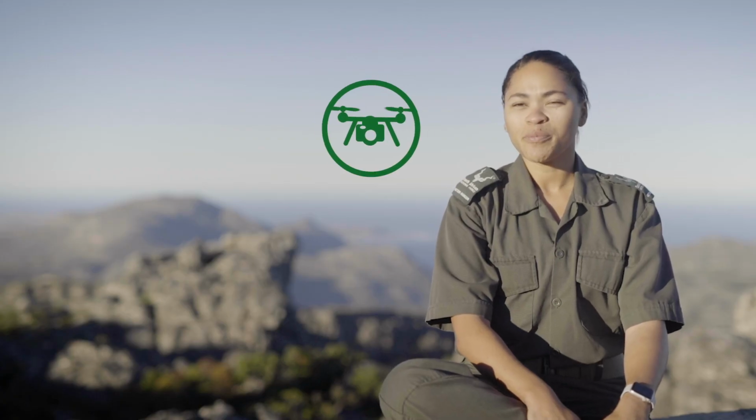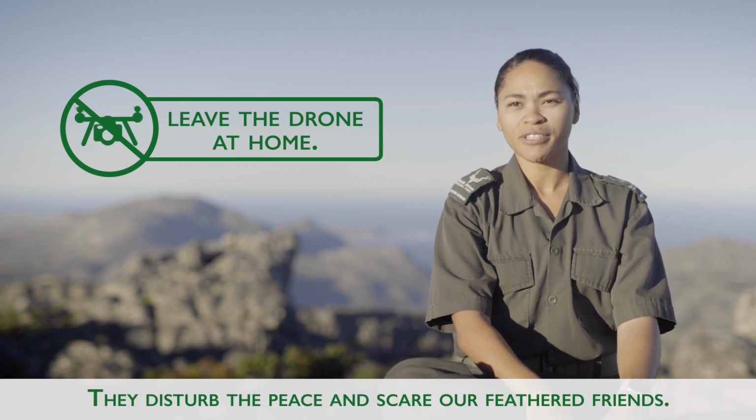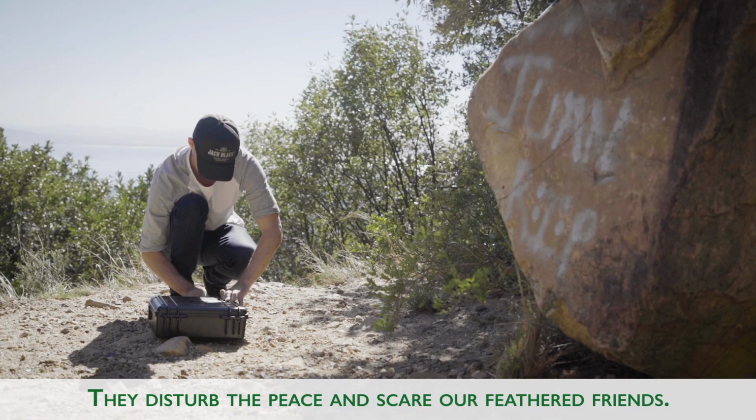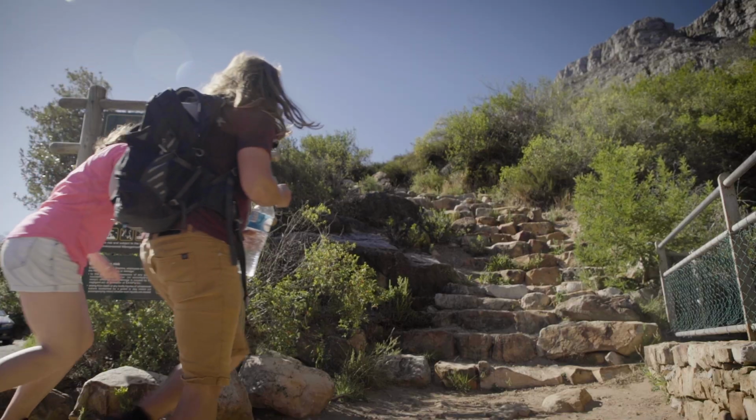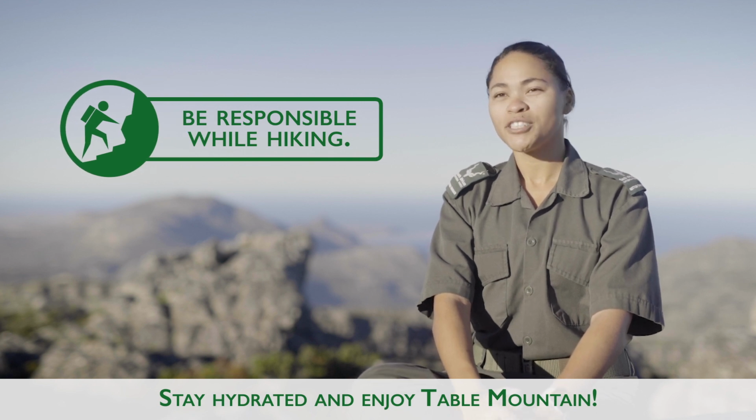Table Mountain National Park prohibits the use of drones inside of the protected area. If you do not have permission to use drones, you may not use drones. While hiking in Table Mountain National Park, stick to the designated pathways for your own safety and take plenty of water with you.